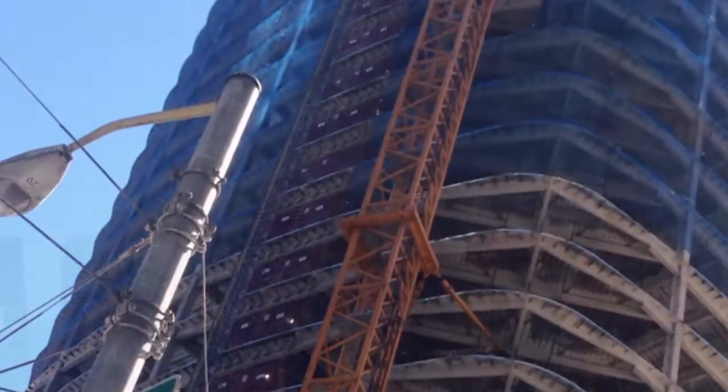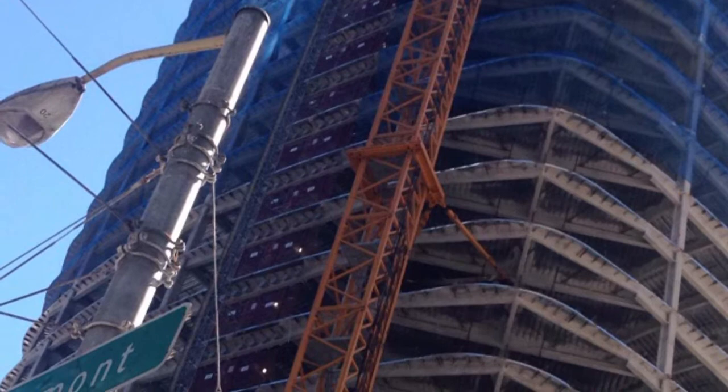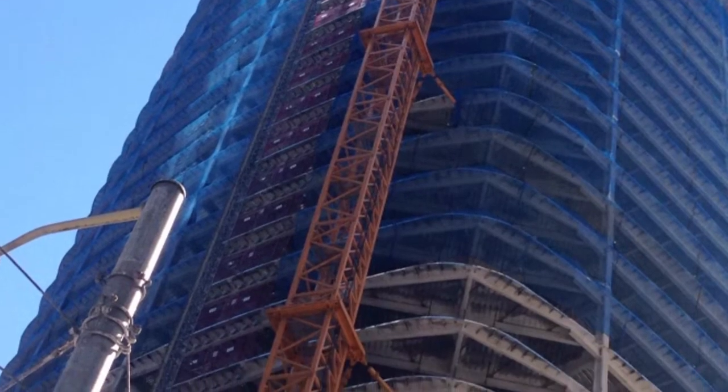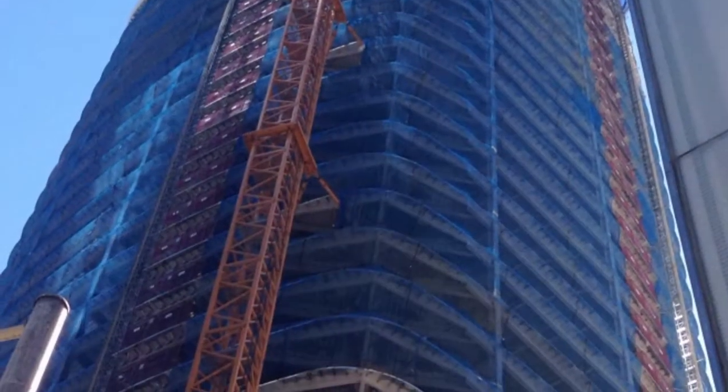We provide informative information on current San Francisco building construction in San Francisco. This particular update features the Salesforce Tower.